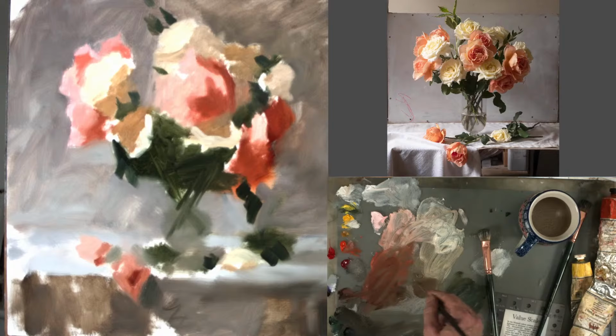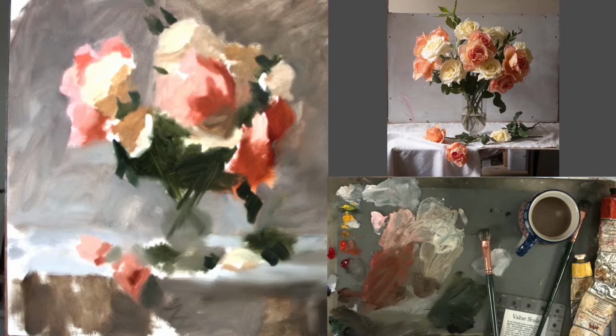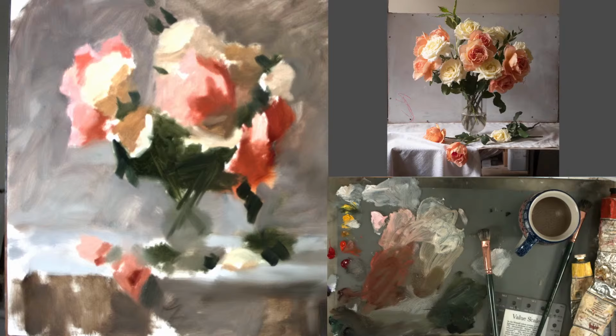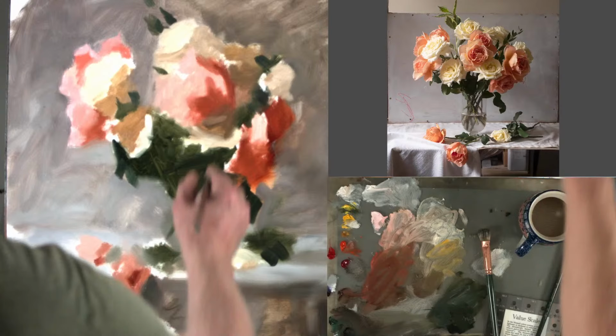Darker shadow there. That's too much. I think I've maybe pushed the shadows on the cream roses too light, maybe a little bit. Not sure though, because I really want to have that strong effect of light in the shadows. So let's not be losing that which I have a bit there. That's better.